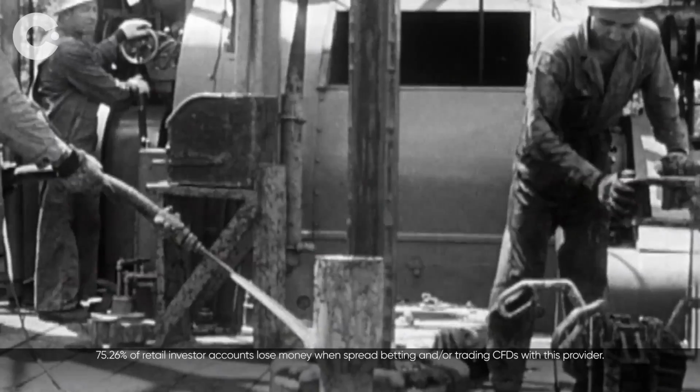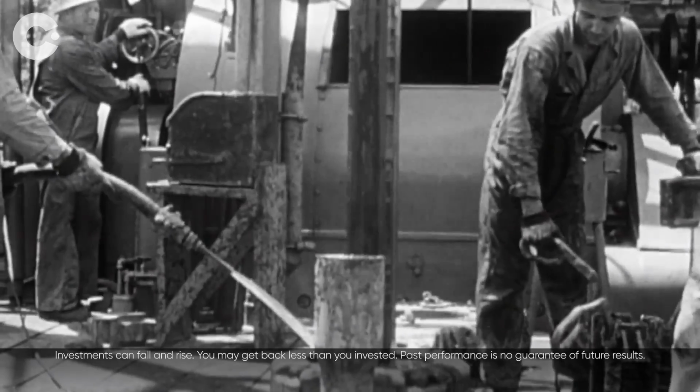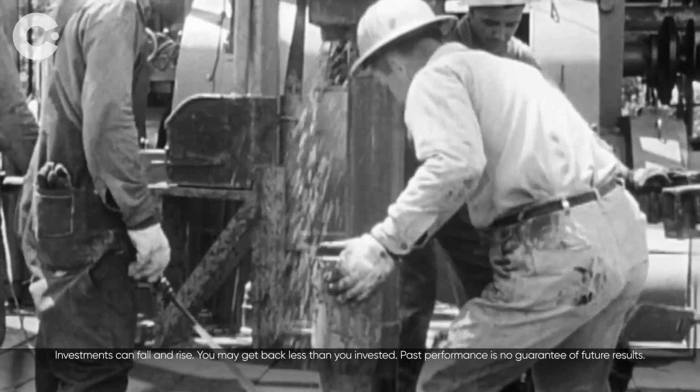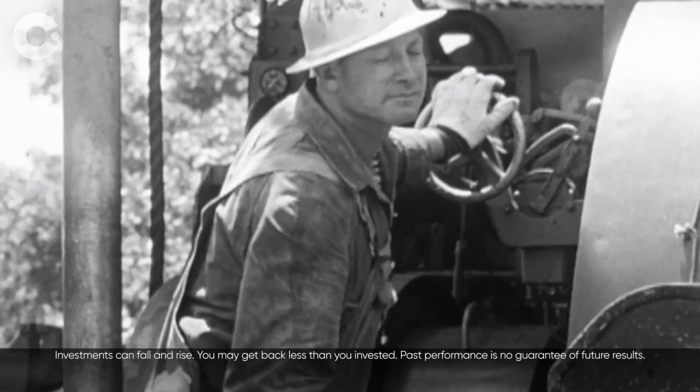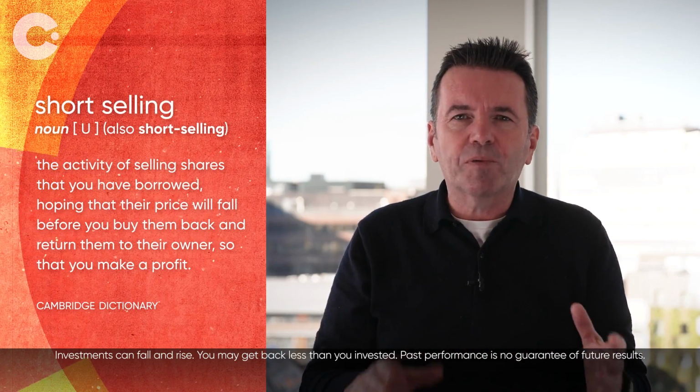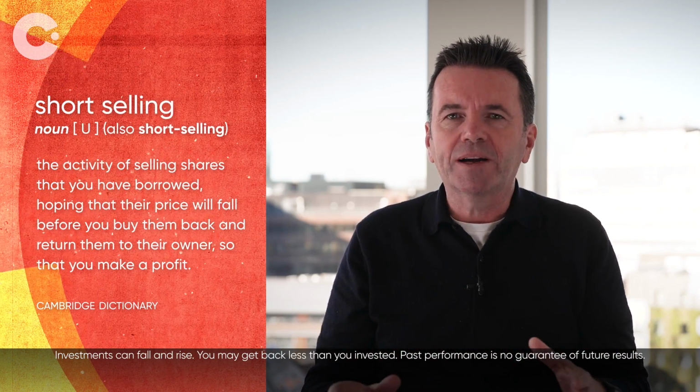Everybody knows how to make money when asset prices rise, but as oil shows, good trades can even be made with a falling market price. This is known as short selling, looking to profit from a fall in the market.